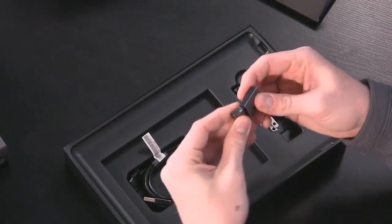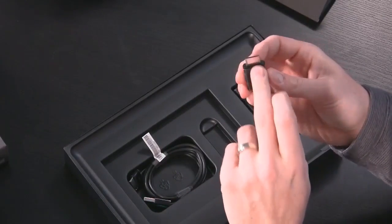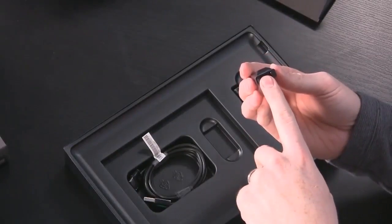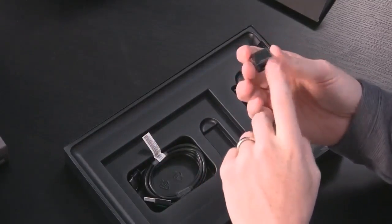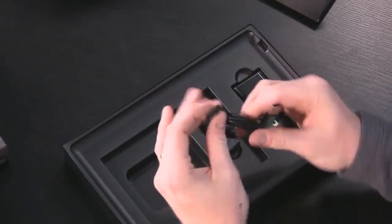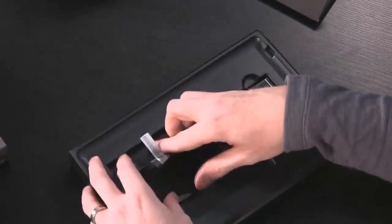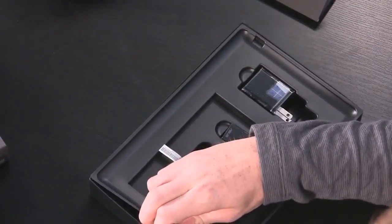This little adapter is actually a converter from the proprietary dock connection on the VivoTab RT to USB. So if you wanted to attach a USB device to it, plug this in here, and you can do that. And then, of course, they have the USB to dock connector cable for charging and all that kind of stuff as well. Other than that, that's pretty much all you're getting inside the box here. I could pull this up, but it's glued down.